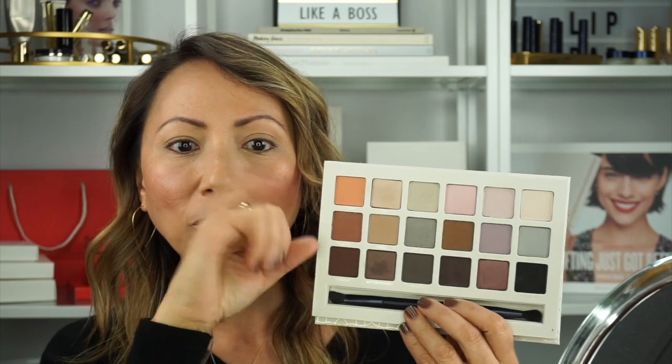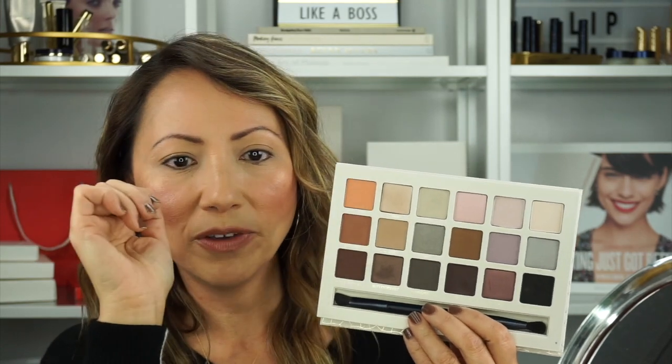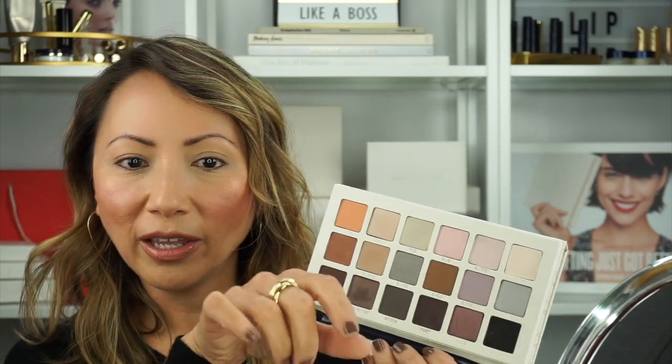The Suede is one of my favorite colors. And why do we have Suede listed on this one? Well, it's a taupe, basically. It's a light taupe. And then we have Bittersweet, which is a shimmering warm brown, which is definitely one of my favorites in this palette. And Fog, it is a light neutral taupe.